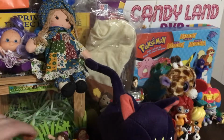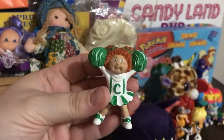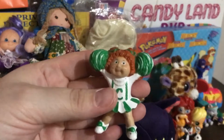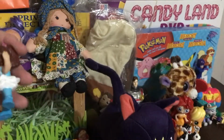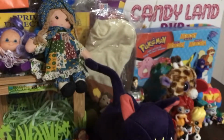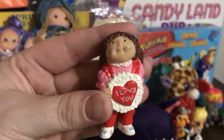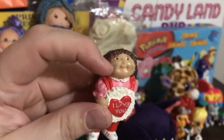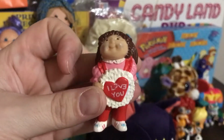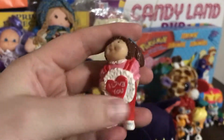And I have 3 Cabbage Patch little friends. These are from the 80s, I think. So we've got a cheerleader and a little ballerina. These just need a little cleanup. And this one is a little I love you, Valentine girl, so she needs a little bit of a wipe, maybe with a magic eraser. She's got flowers hiding behind her back. She's really cute.